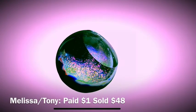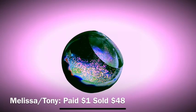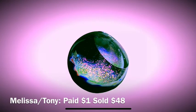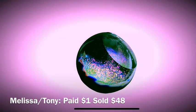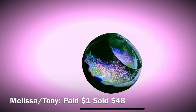So this is another one of those items that Tony and I got from our old neighbor. We got this paperweight signed GES. It's the Celestial Series paperweight. We got it for $1 and we put it on a bid. And it sold for $48, after 11 bids.